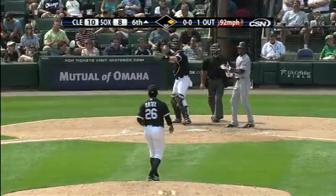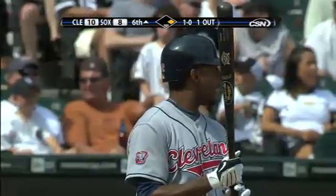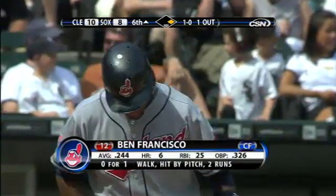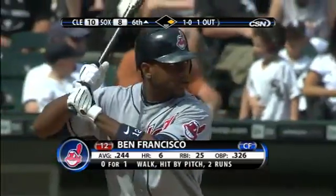Ben Francisco takes up high. He's 0 for 1, but he scored twice. He walked in the second, scored. He was hit by a pitch in the third, he scored. Then in the fourth, he went out to center field.